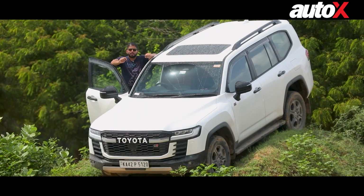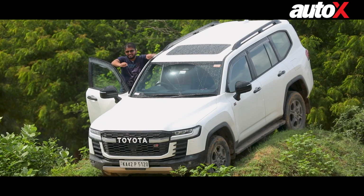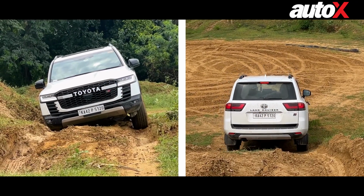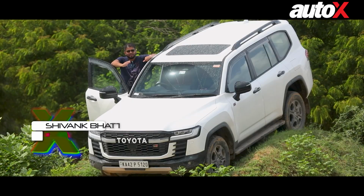The Land Cruiser is arguably the greatest SUV in the world, and this, the latest LC300, claims to be the best ever version of this iconic off-roader. But is it really the case?